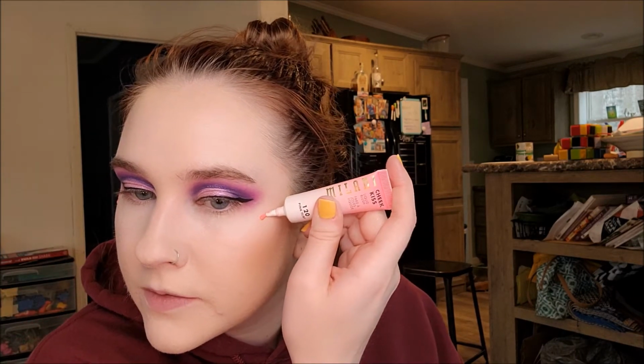Now I'm going to use the Milani Cheek Kiss Liquid Blush. This is in the shade 120 Pink Flirt. Just want a little bit right up at the very tops of my cheekbones. And I'm going to blend that out still with the Real Techniques Beauty Blender.